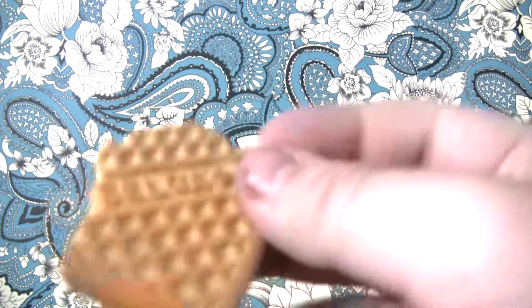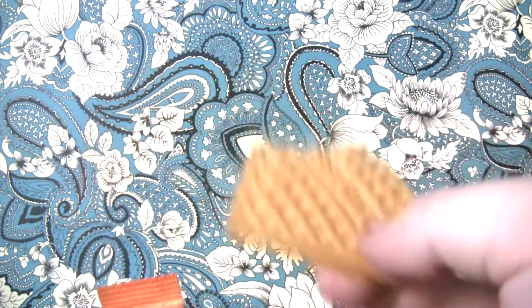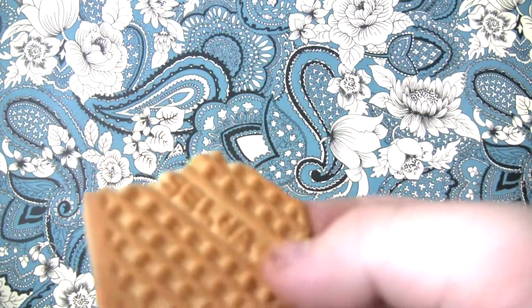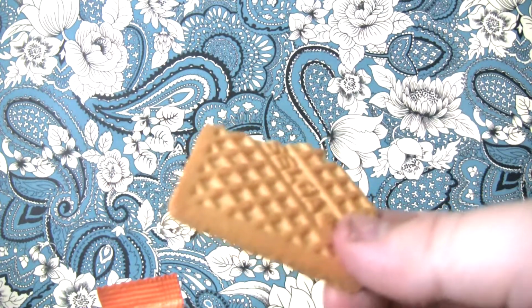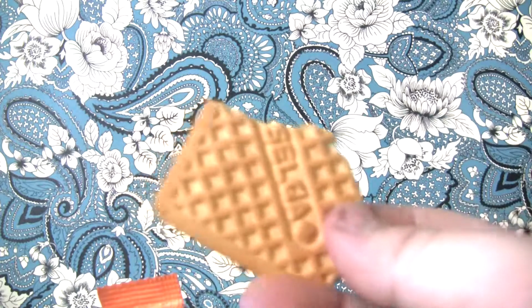However, just like all the other these sorts of cookies, these are pretty dry. So I'd recommend you eat them on the side of something and not on their own. Yeah, good but ultimately dry.